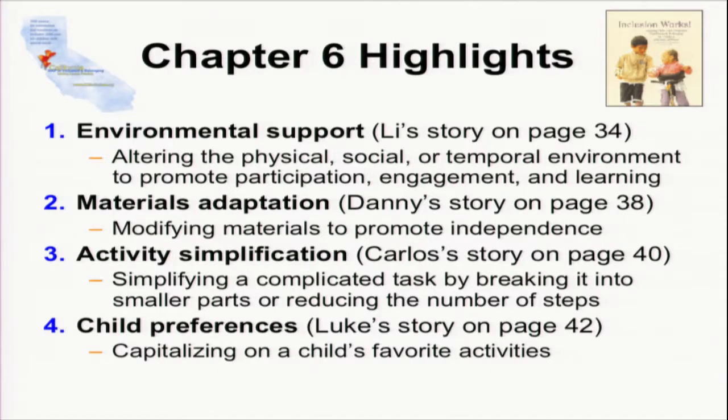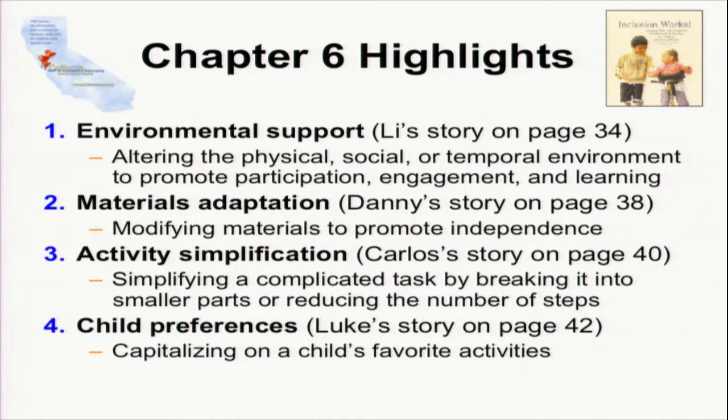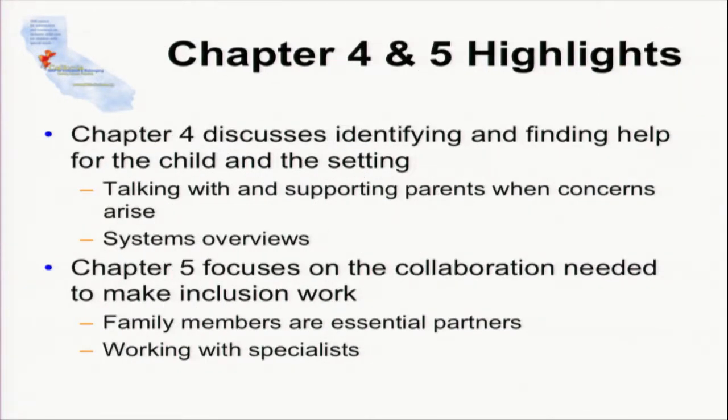So what I'd like to do instead of that is I'd like to give you some time to look in the book in any of those chapters and see what is something that stands out to you. And if you want to look more directly at one of these are the page numbers on here. And if you just want to look at, like some of you were really nodding your head about the working with specialists and working as specialists with early care and education providers, you might want to look in chapter 5 and look up that.